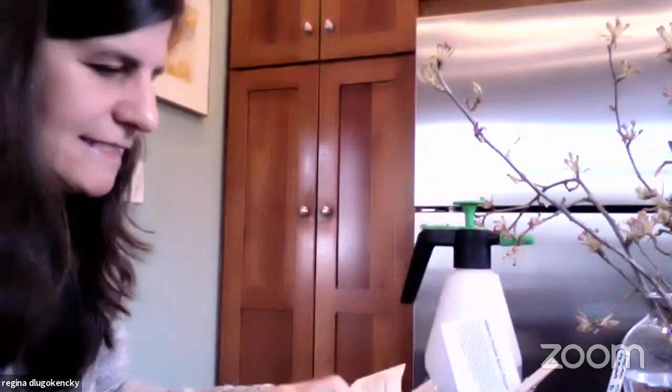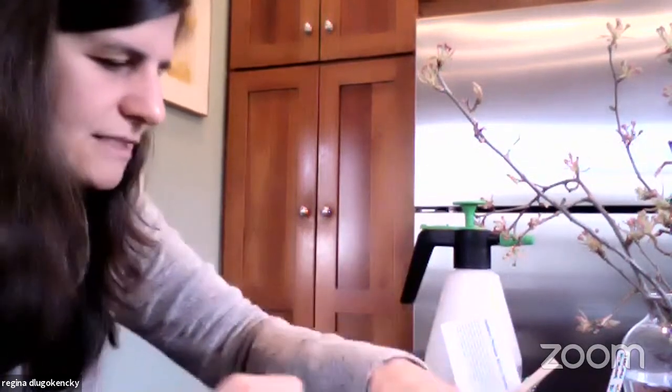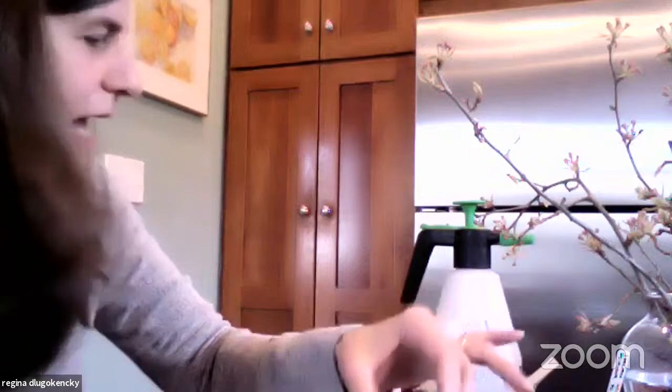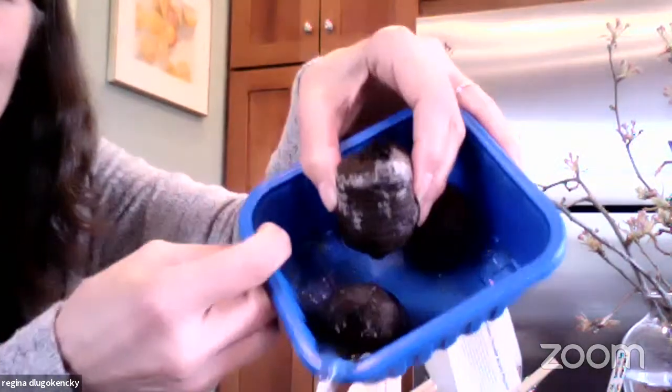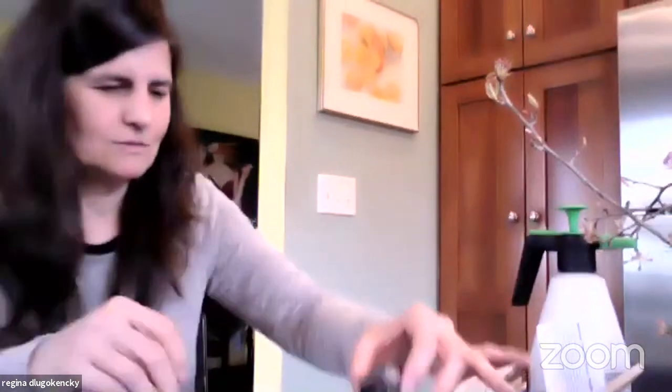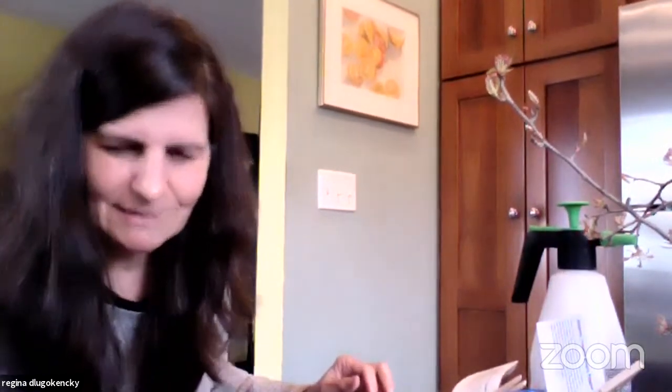So the eggplant's the same thing. We're going to just take one of these little containers, these little peat pots. This is soaking wet. I put way too much water in here. I don't know if you can see all the water in here. Way too much. Oop, I just almost wet the computer. Jeez. This is live television. You never know what's going to happen.